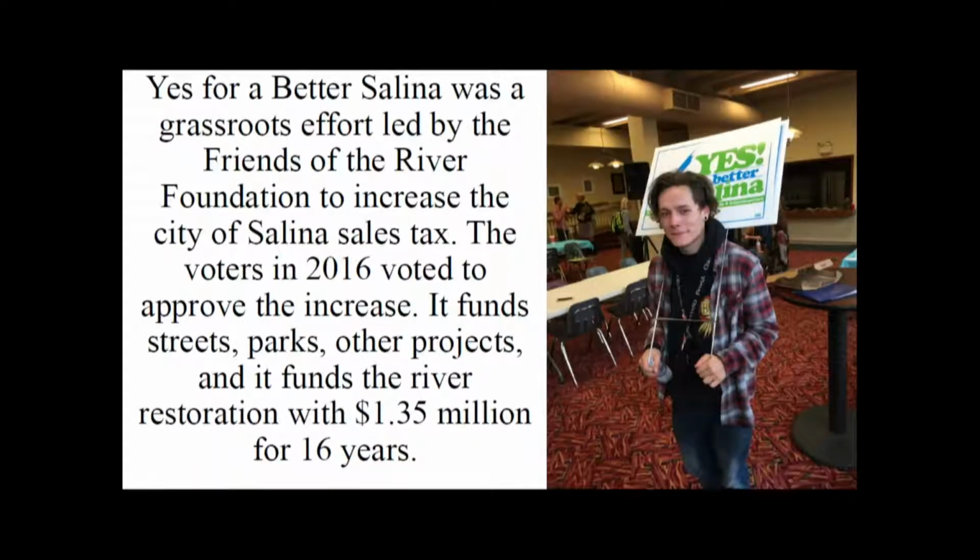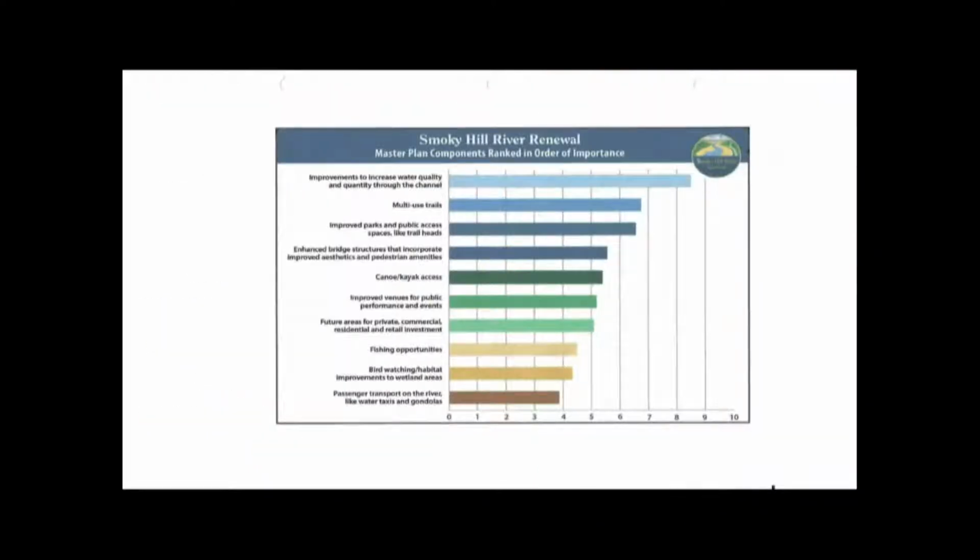So in 2016, it came up for a vote, and it did pass, and we all know that's a miracle for a sales tax to pass. And the Friends were the group behind that, and we were the ones running that campaign. The city of Salina, of course, couldn't do that. So this is just a quick little analysis of what people think are important. What we found really interesting is that the first love was they just want a river again, flowing water. And so obviously that's what we want too.